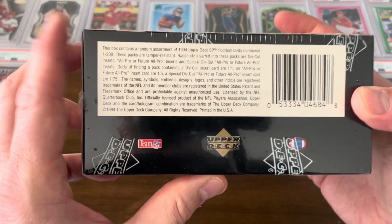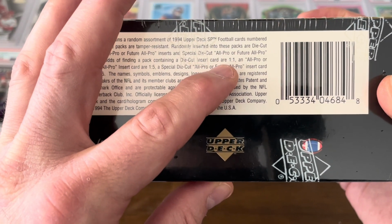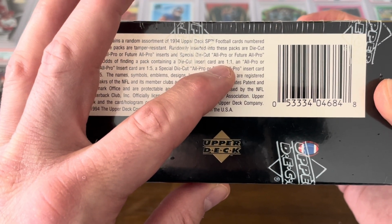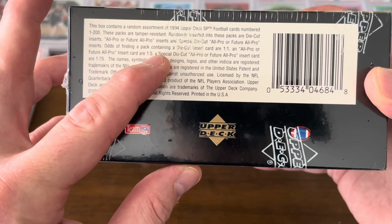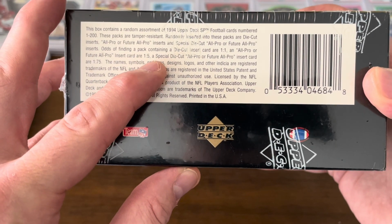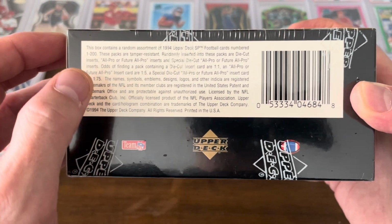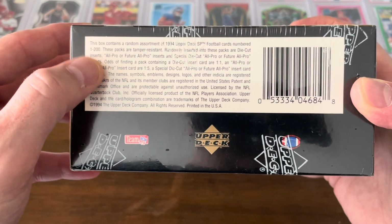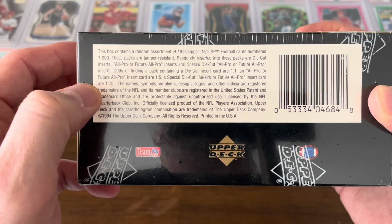I don't know if you can see on the back of this, there'll be a die cut in every pack. Every pack will have a die cut. 1 in 5 packs will have an All-Pro or future All-Pro die cut inserted. And then there's a special All-Pro or future All-Pro insert die cut that's got a little notch cut out of the top of it. Those are 1 in 75 packs.